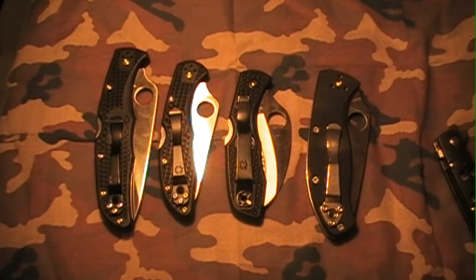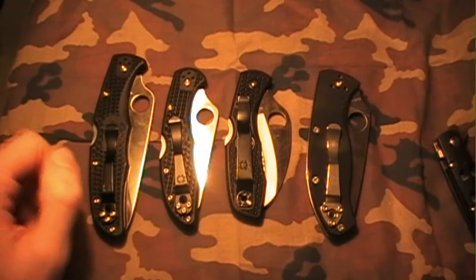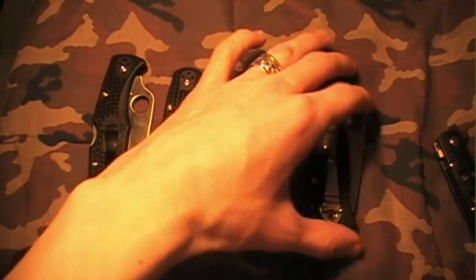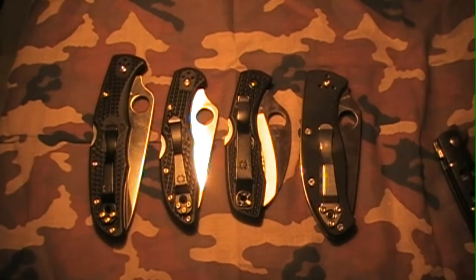Not mainstream knife anyway. You can get knockoffs and whatnot, but even Benchmade has the rights to use the Spidey hole, to kind of use that idea. So, I love them. It offers a completely ambidextrous knife.